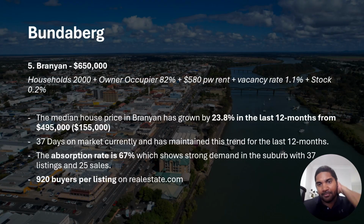All right, guys, thank you for sticking around. This is the last suburb I'm going to cover, which is a suburb called Branyan. Branyan sits on basically the northwest front of Bundaberg, and you take roughly 7 to 10 minutes to get into the CBD from there, and roughly 20 minutes to the Bundaberg coastline. And yeah, quite a nice established area on the Bundaberg north side here.